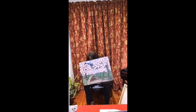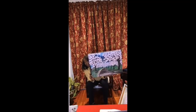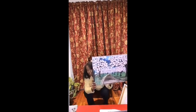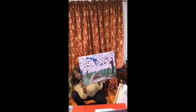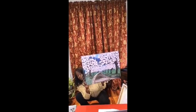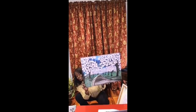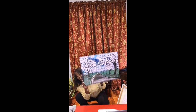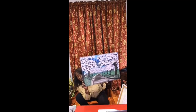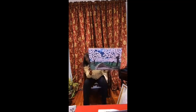Here I have a landscape of sorts. This is Hyde Park in Toronto. And you have the cherry blossoms that come into bloom in Hyde Park every year, every spring. So this painting is called Cherry Blossoms in Hyde Park. You see the pink cherry blossoms and the path leading to a lake in the park. Cherry Blossoms in Hyde Park, 18 by 24, acrylic on canvas.